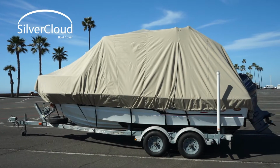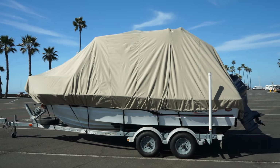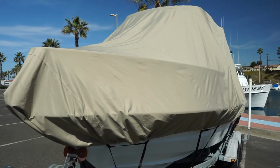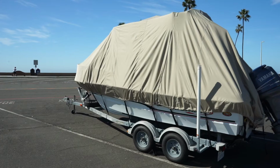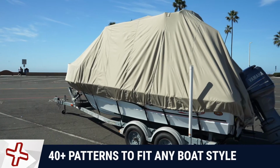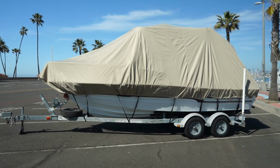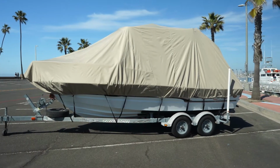SilverCloud boat covers are an extremely popular brand of entry-level semi-custom covers. They represent outstanding value and performance at an economical price point. SilverCloud covers are available in over 40 patterns to match various boat styles. They are made in 1-foot increments of length to ensure a snug and tight fit for your boat.